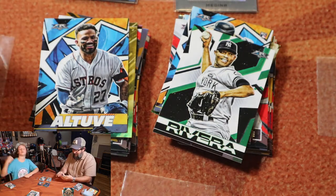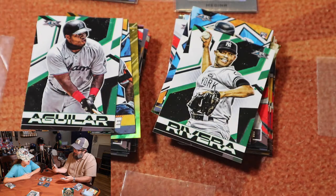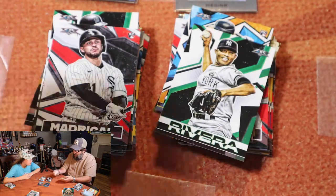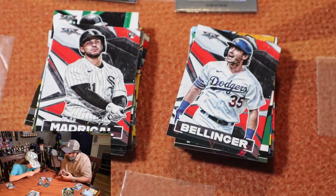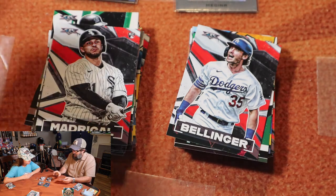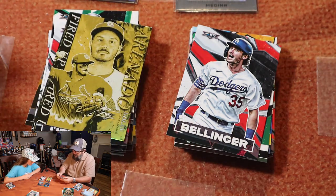Maybe. Yes. I got a little insert and a gold card. Aguilar, Nick Madrigal, another White Sox rookie. Cody Bellinger. He's woke up a little bit. Yeah, probably. And we got Fired Up, and Nolan Arredondo, Cardinals. This is the first Fired Up insert that I've seen. That's cool.